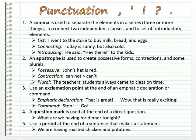Teachers, more than one teacher, and it is their students. The teacher's students. T-E-A-C-H-E-R-S apostrophe. Number three. Use an exclamation point at the end of an emphatic declaration or command.